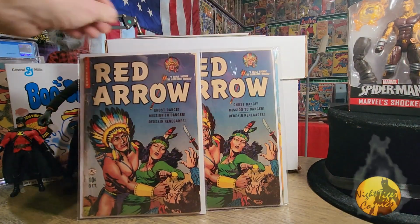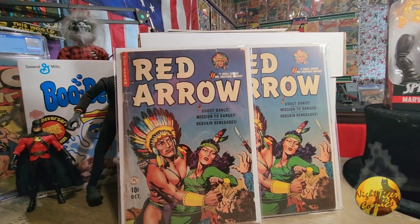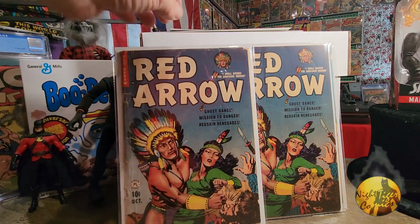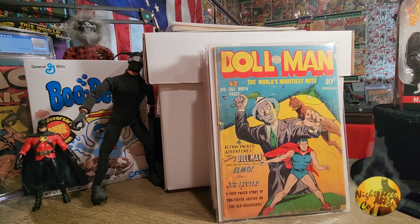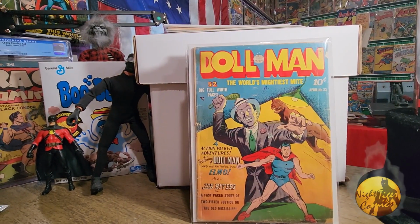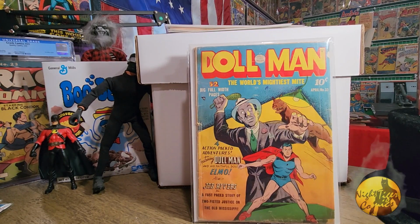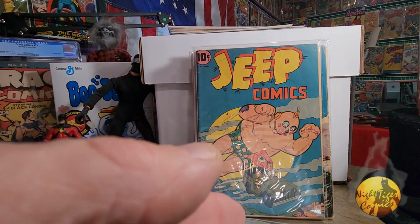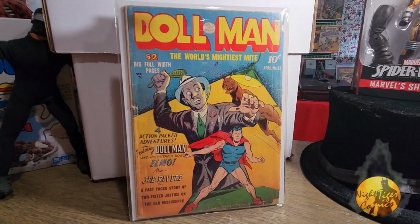And, oh, I have two. Whoa, what do you know about that? Look at that blue background. I love how it fades to a lighter blue. Dollman. Up next, Quality Comics. This is a Gil Kane cover, as you can tell by the nose on that guy back there. Number 33, April 1951. So there you go.